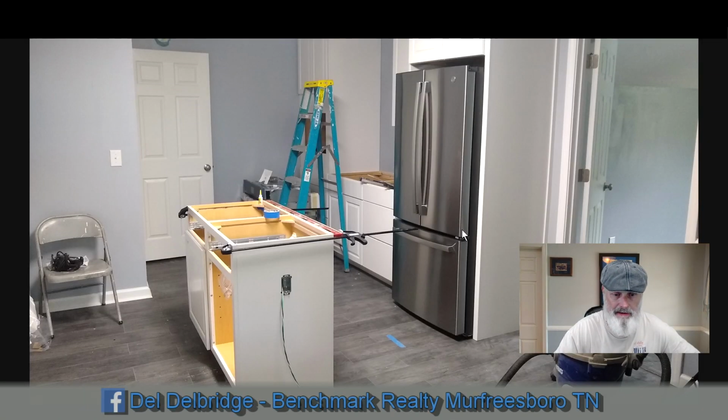So let's look at this new kitchen going in, so we can talk about that pro tip. Okay, here we have a kitchen going in. It's going to be an efficiency kitchen, and it's set up to do certain things, but we have a refrigerator in a double-walled cabinet.